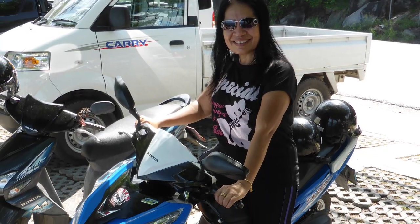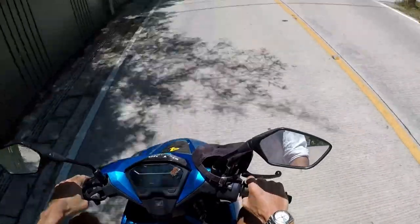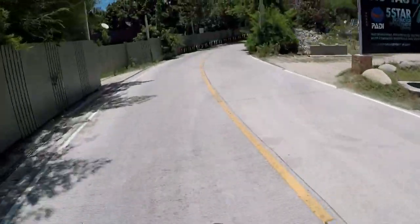The best way to get around in Koh Tao is renting a motorbike. It costs you around 200 baht per day.